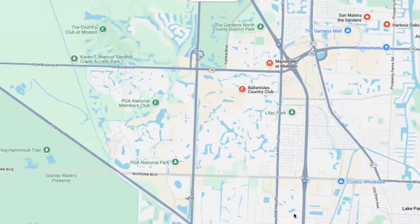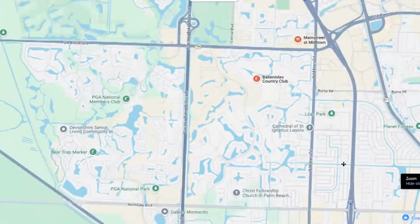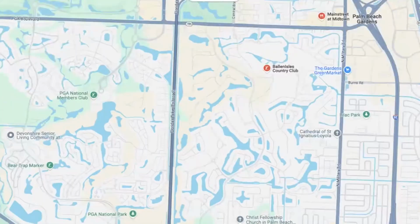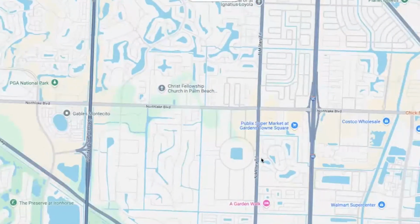Okay, and then 3 other mentions I'd like to make to the east of Ballen Isles and west of I-95. So now you're coming in east. Here's Ballen Isles. Here's North Lake. We're going to go down here, and there are like 3 communities in a row. I'm not going to really focus here. This is called Square Lake, and that is a gated community with very large lots, older homes, but a lot of redevelopment going on there.